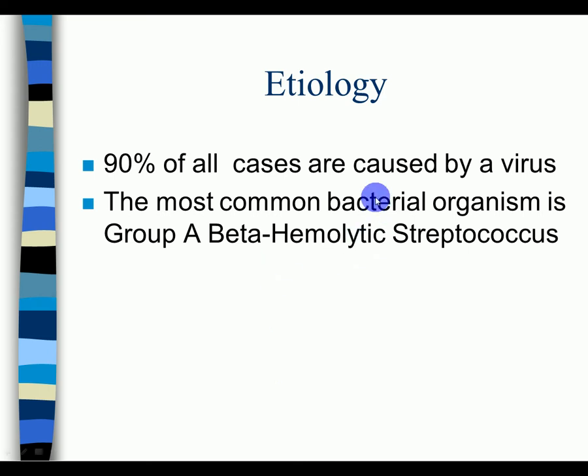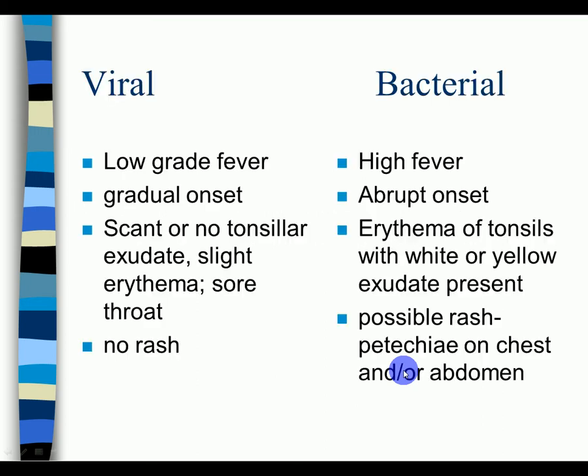And if it is bacterial, then it's usually group A beta hemolytic strep. So how do I know if it's viral or bacterial? And you need to know this for the exam. If it's viral, you're probably going to see a low-grade fever. It's going to come on gradual. You're usually going to have no tonsillar exudate. May have a sore throat, but no rash.